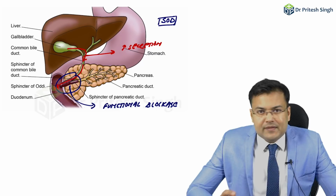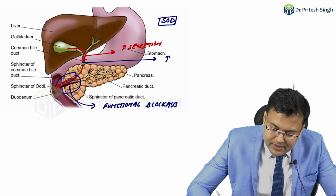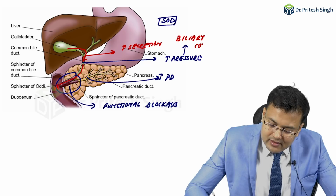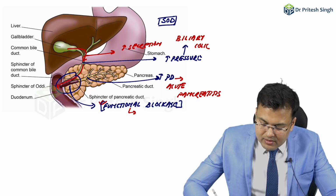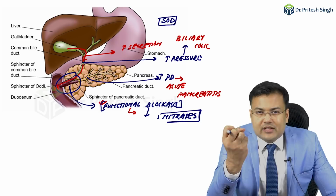Now what is the problem? If there is functional blockage, there is increased pressure inside the CBD as well as in the pancreatic duct. So there is increased basal pressure, and that's why these patients are going to have biliary colic. Clear? And these patients are going to have acute pancreatitis. So there is biliary colic or acute pancreatitis. In this case, there is functional blockage of the sphincter. If we use smooth muscle relaxants like nitrates, it is going to decrease the pressure of the sphincter and relieve the condition temporarily.